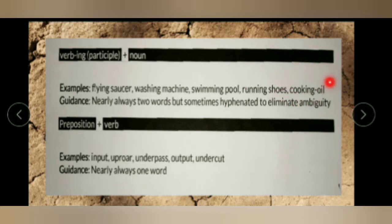And when we put a hyphen instead of two words, it's to eliminate ambiguity. We'll discuss it later. What is ambiguity? How is ambiguity found here and why put that hyphen to eliminate ambiguity? We'll have a discussion in the later part of this video. So stay tuned to this channel and this video. Watch it till the end to learn everything regarding compound nouns and hyphenation.